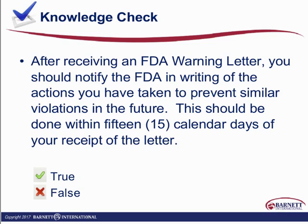All right, here's another knowledge check for you, just a true or false with a green check mark or red X. After receiving an FDA warning letter, you should notify the FDA in writing of the actions you have taken to prevent similar violations in the future. This should be done within 15 calendar days of your receipt of the letter. It's a trick question, actually. It's actually false because it says 15 calendar days and it's actually 15 working days.